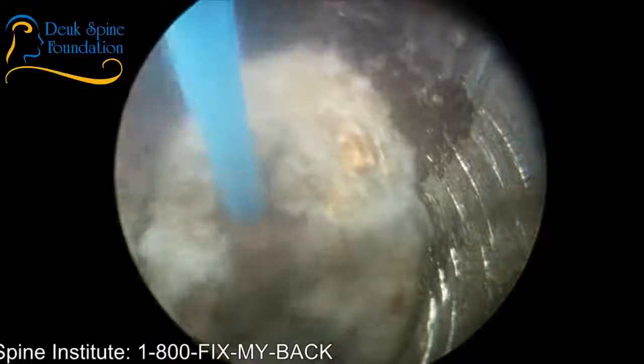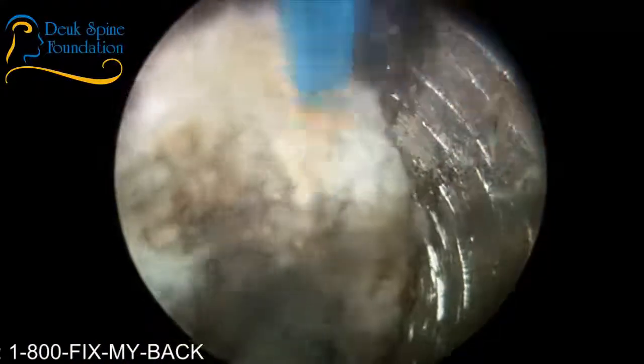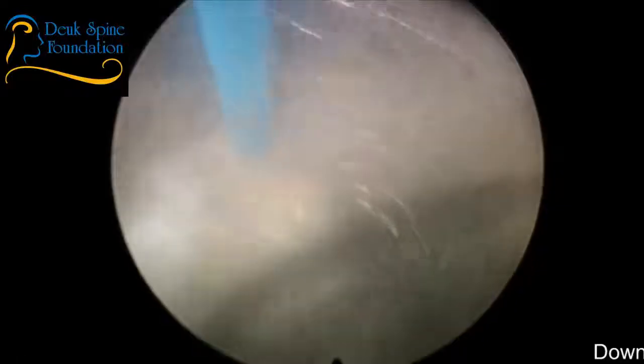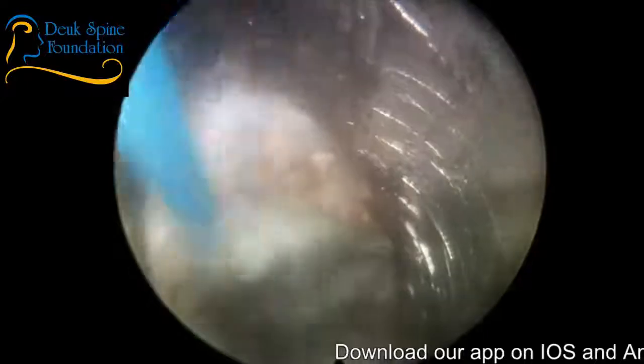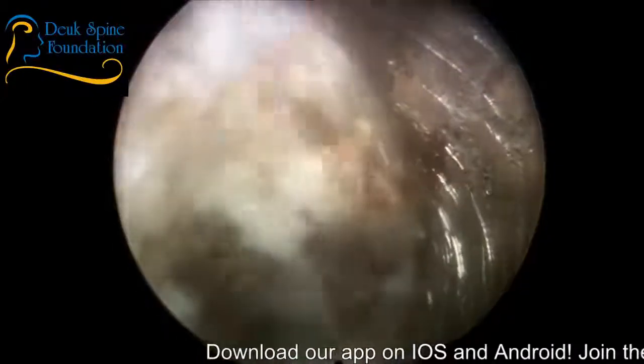Then they would have problems afterwards, then they would get another MRI and they'd see the L4-5 disc, then they'd have to have yet another surgery. So it's important that doctors make the right diagnosis up front for their patients and treat, in my opinion, all the discs that are symptomatic that need to be treated. Try to treat them at one time rather than breaking it up into two or three surgeries.